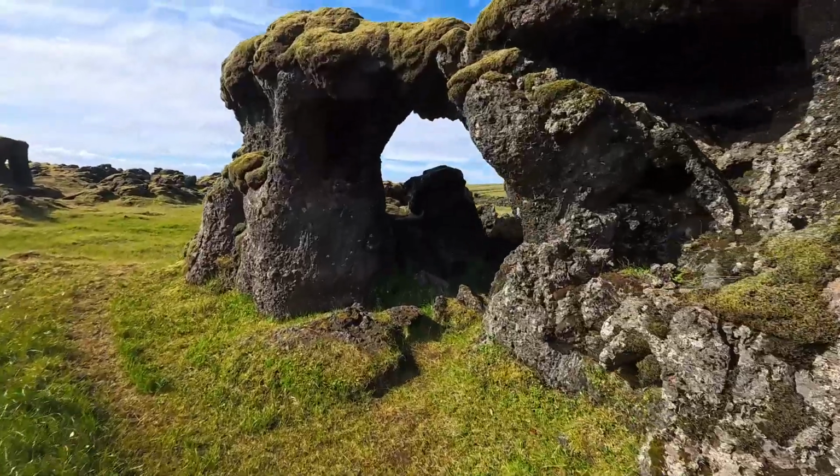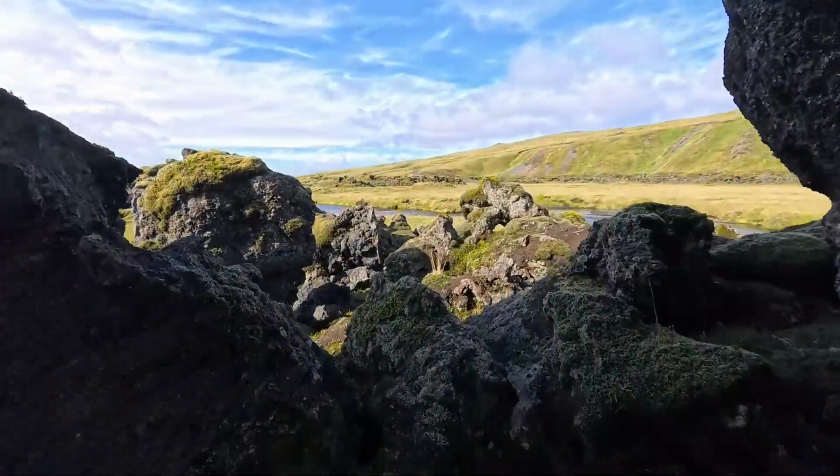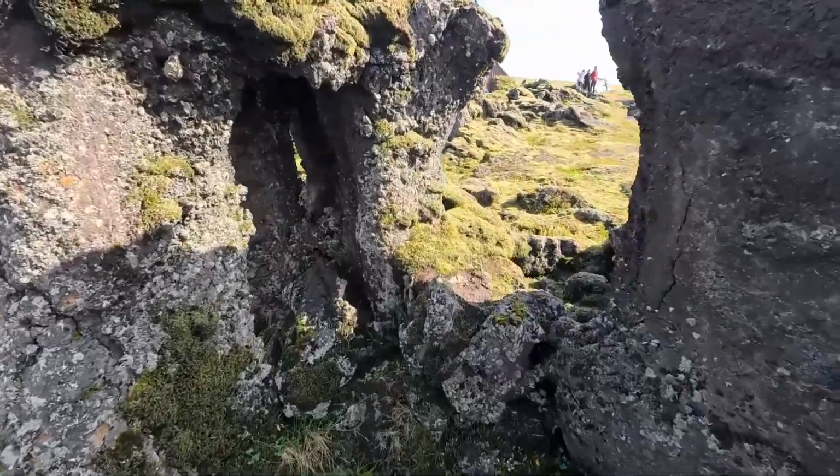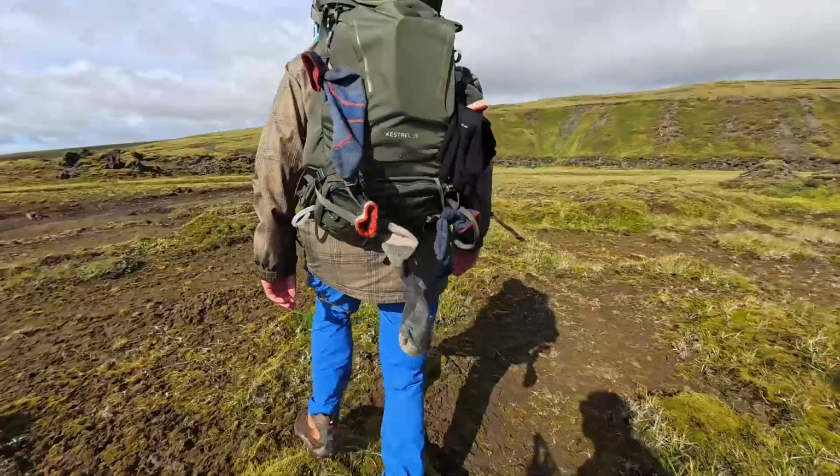These are lava pillars and they're very rare. Molten lava flowed over these wetlands and it cooled around rising columns of heated water, and the water cooled the lava into rocky crusts.